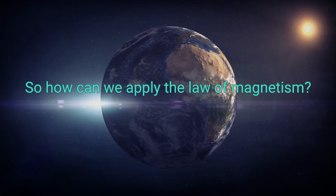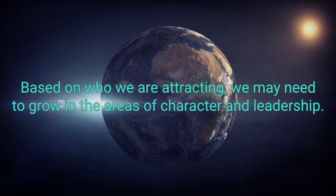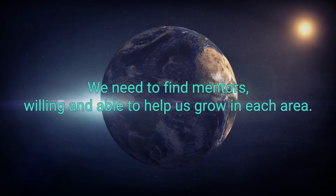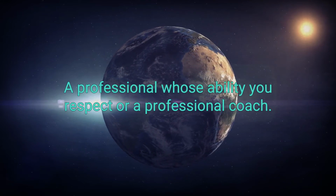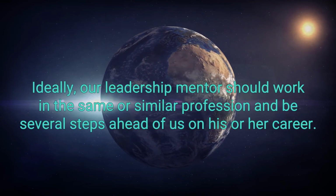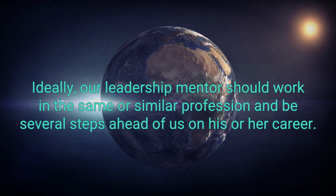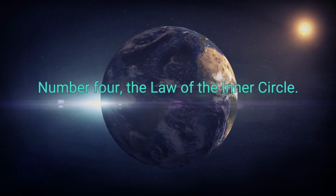So how can we apply the law of magnetism? Maxwell suggests, based on who we are attracting, we may need to grow in the areas of character and leadership. We need to find mentors willing and able to help us grow in each area, a professional whose ability you respect, or a professional coach. Ideally, our leadership mentor should work in the same or similar profession and be several steps ahead of us on his or her career. Number 4, the law of the inner circle.